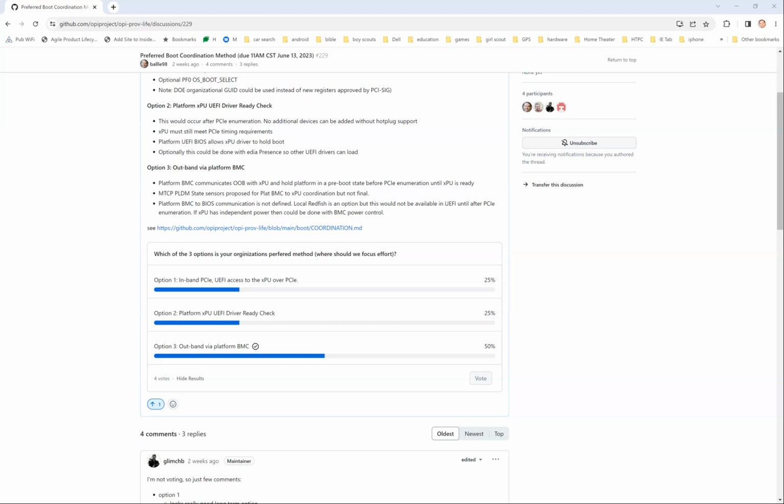Yeah, I guess I was just, it's not enough. Well, I just want to make sure that if we communicate things over to an entity, it has the ability to do what we need it to do. If the platform BMC can't do what we need it to do, then communicating boot status to it doesn't help.